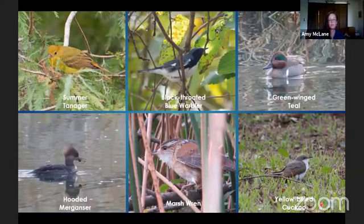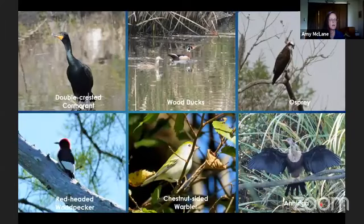With ducks, we get a fair number of ducks overwintering in the creek, which is always a pleasure to see. And wood ducks are here in the summertime as well. So that gives you an idea of some of the 175 species of birds that have been seen along the creek.